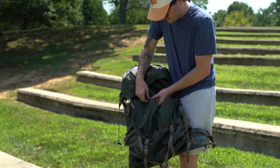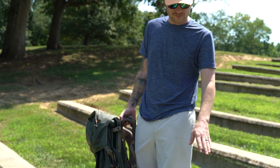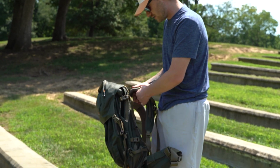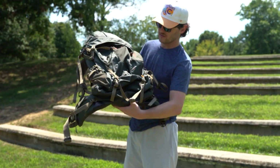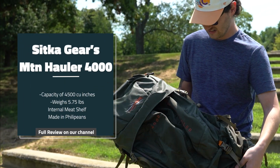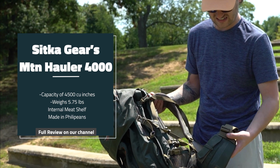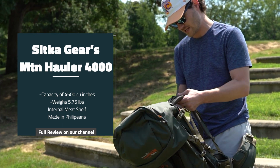Yeah, it tells you right here. This is the 4,000. So a little bit smaller than the Mystery Ranch, the Kifaru, the Exo, but it doesn't cost quite as much. So if you're going in, you could probably get 5 days out of this if you're packing real tight. But like I said, it's going to depend on what kind of gear you're putting in here, but you could probably stretch this out to 5 days.